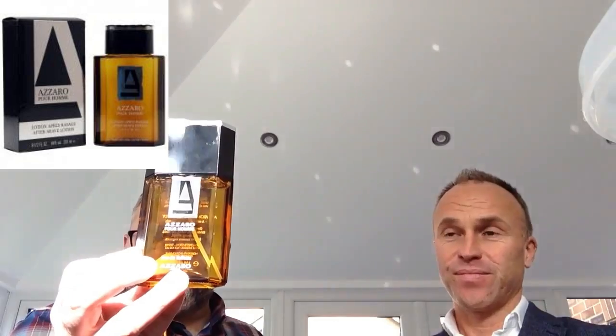Yeah, Azzurro. I should have known. Vintage bottle. Very similar to Rive Gauche. Actually, I don't enjoy it as much as Rive Gauche, but I think it's probably slightly more complex. It's an aromatic, fresh woody fragrance. A lot of anise in here, which is kind of the distinguishing factor between this and a lot of other aromatic fougères.